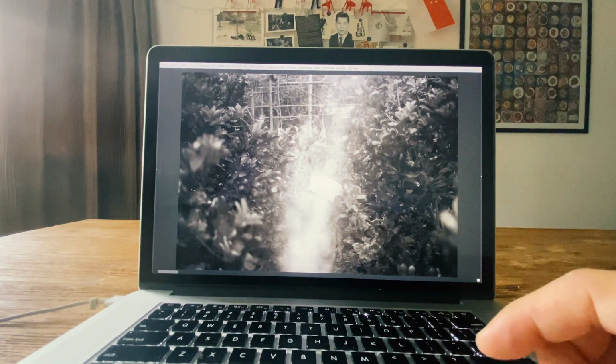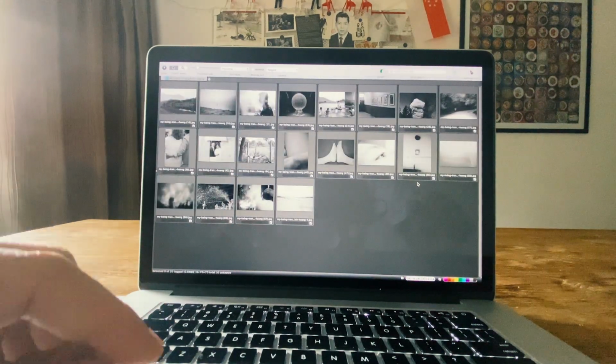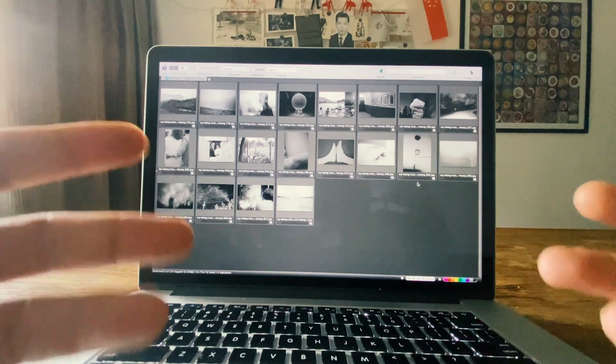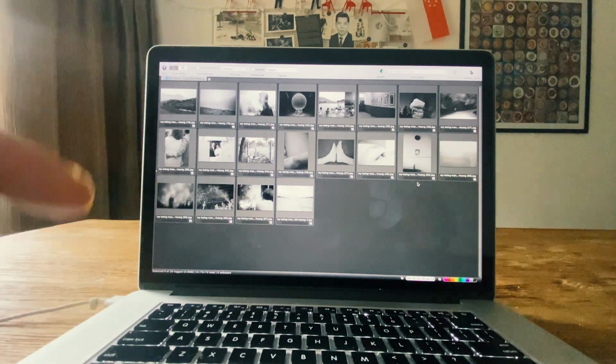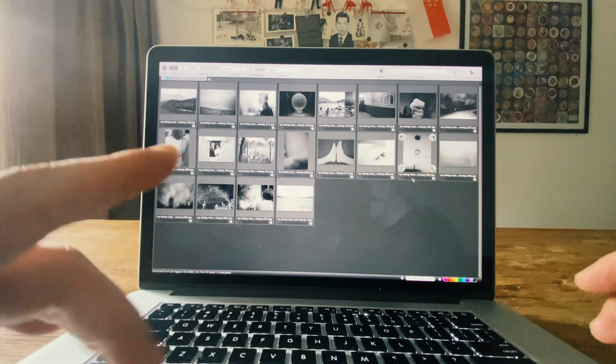And sometimes we have to forego images that we might like because it just doesn't fit. But I did like what was in that image. So now we're down to 20.